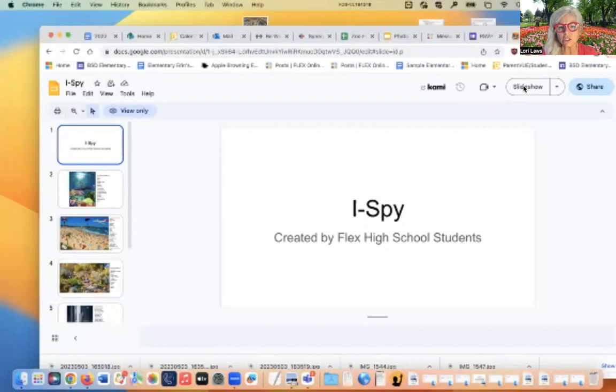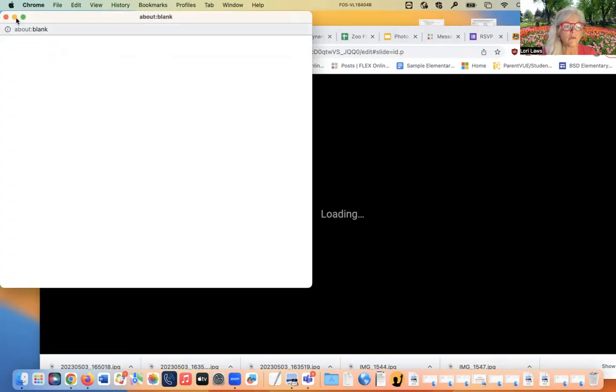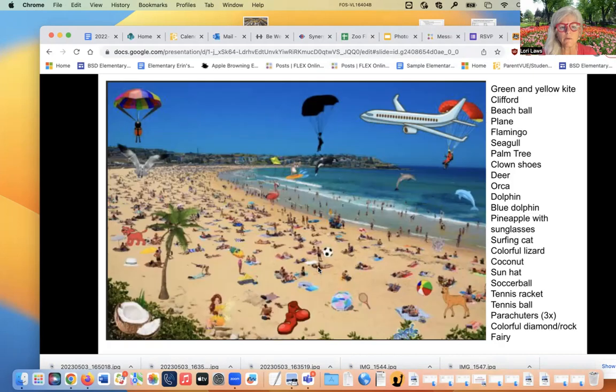So we're going to go into slideshow mode. Maybe if it does presenter view, loading, really loading. Okay, here we go. I don't want to do that one. Let's do this one, this is a pretty good one. I don't know how well you can see it. Go ahead and just keep track of all the things you can find in 3 minutes and see who can find the most. So, green and yellow kite.